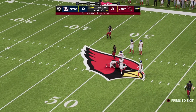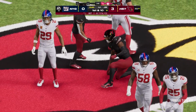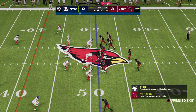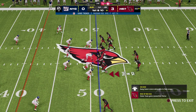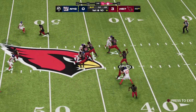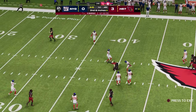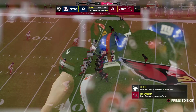And this is caught. It's Brown. And getting this just shy of midfield. They'll spot it at the 49. So one play, and they're already just shy of midfield. Murray going to throw. He's got McBride here over the middle. And that's good for a pickup of 10 yards.